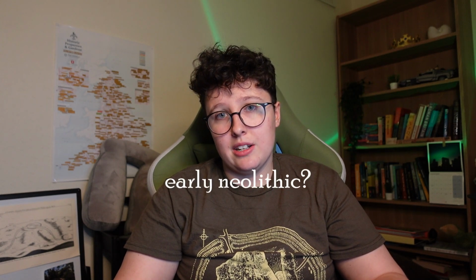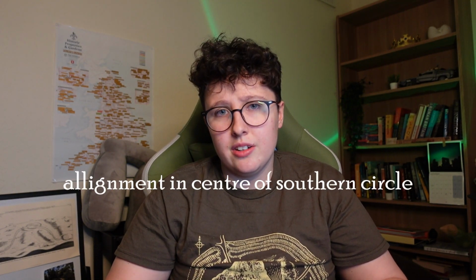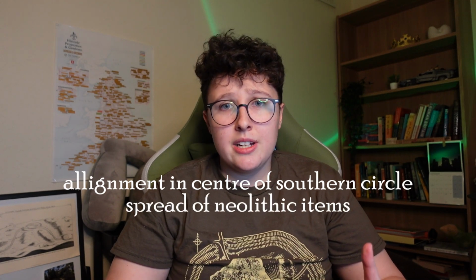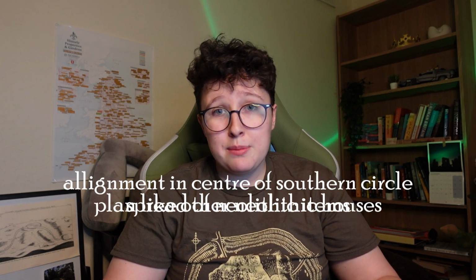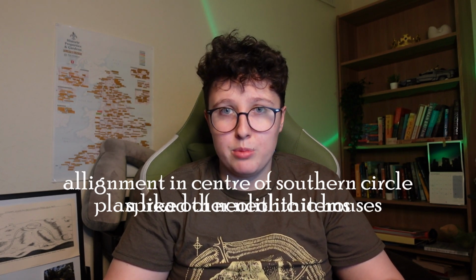Instead, this recent survey actually suggests it is early Neolithic in origin. Several factors actually do point towards this. The structure's alignment is actually in the centre of the southern inner circle, suggesting it adheres to this. It's also associated with a localised spread of early Neolithic worked flint and pottery, which is otherwise rare within the Henge. Its plan also closely resembles other early Neolithic houses found elsewhere in Britain.